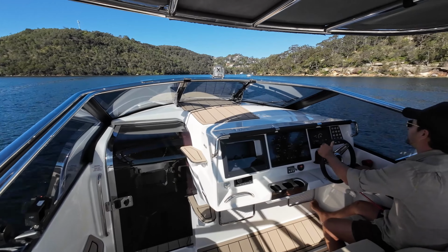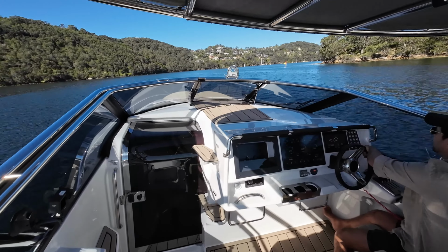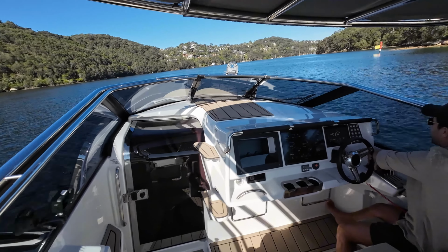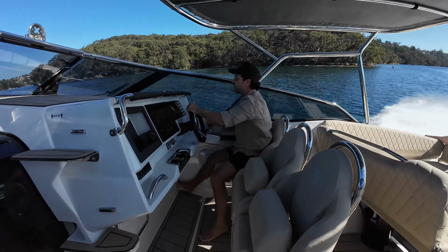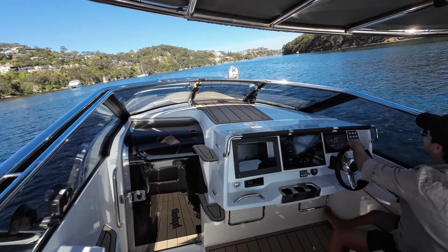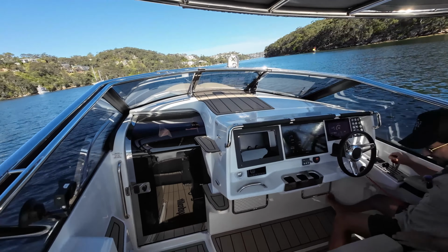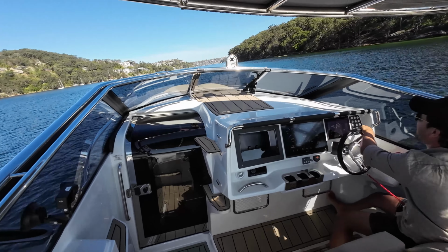64. Okay, I might have a little bit too much. 65. It's about refining here, going around the corner. 67. Woo! Hitting some waves. I feel nice and secure, even at that 67 knots, hitting some of those waves in this seat. And now I'm gonna settle it down with the trim tab, settle it down.